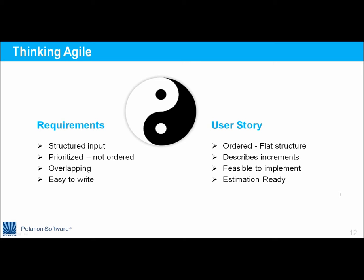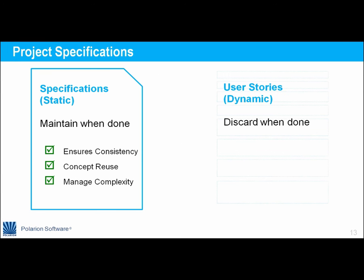So on one side, you have the user stories that are not so easy to write because you have many different expectations of how the user stories are being formulated. And the most important thing is that it really describes the increments. On the other hand, you should still manage your requirements that provide additional structured input.